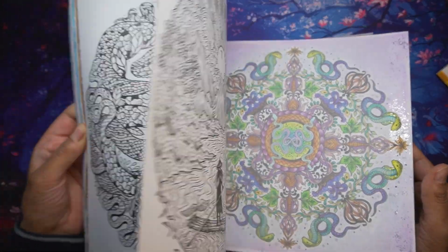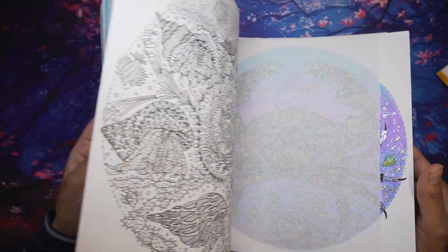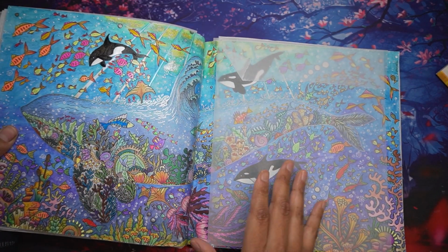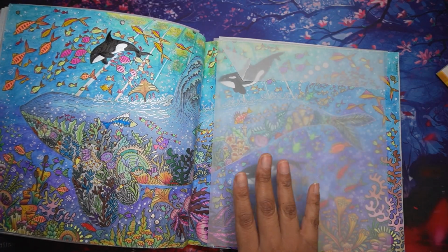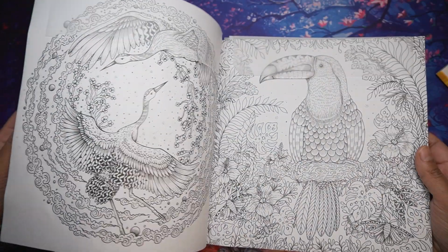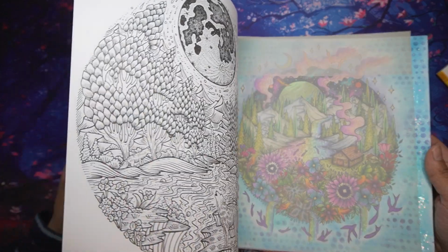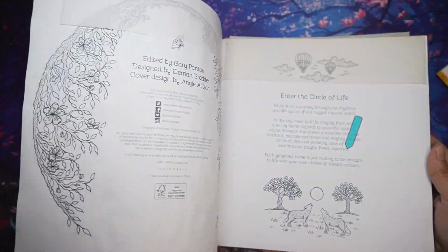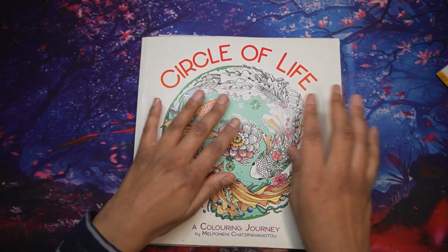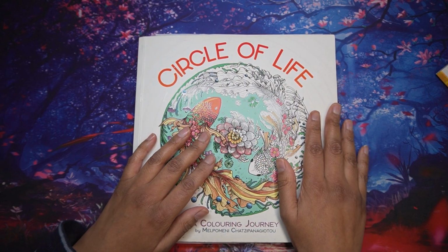So in the future I think I'll do a completed Circle of Life pictures. But yeah, I mean, it's got such gorgeous double page spreads, and that is one thing that I definitely miss in Mel Pamini's newer books, is that there's not really double page spreads. There might be the odd one, and then the detail as well. And this book is just stunning. It's absolutely beautiful, and is definitely a book I love.